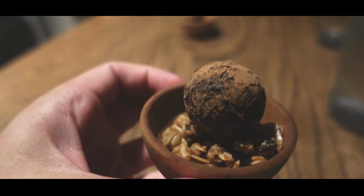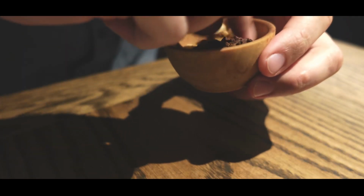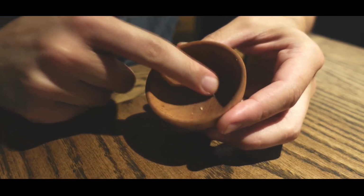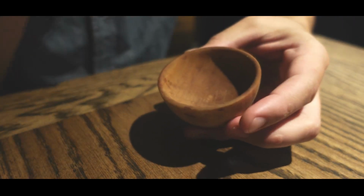So this cost $95 for 6 courses, but as you saw, it's closer to 10 or 11. Wine pairings were an additional $45. This is one of the cheapest tasting menus I've gotten to eat.